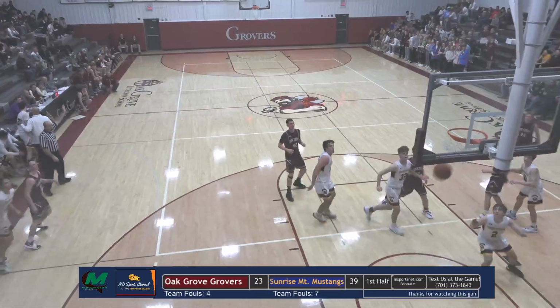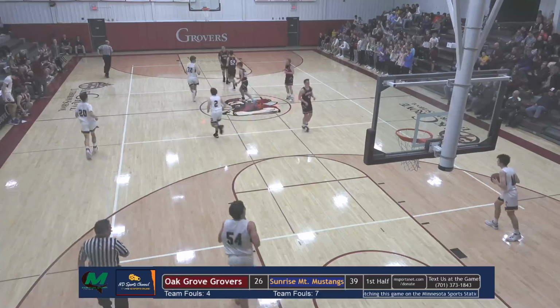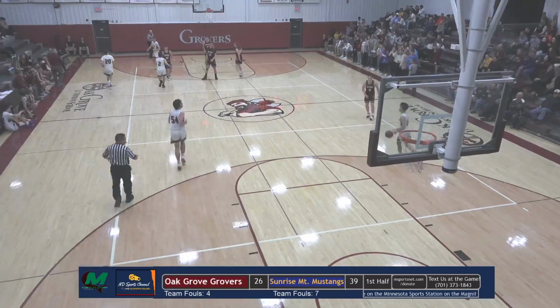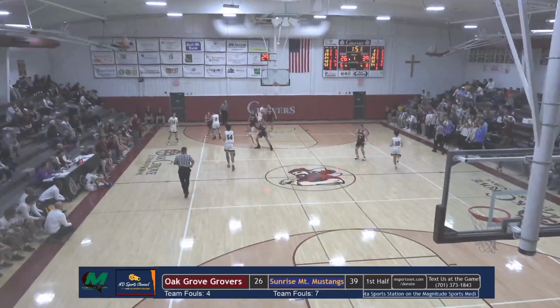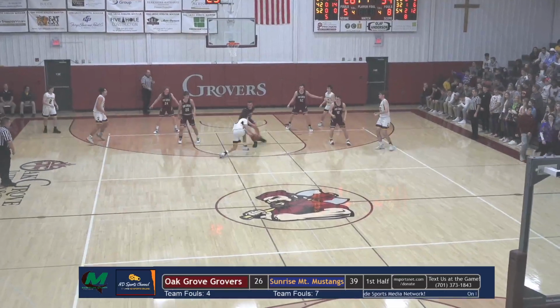And a 3 back the other way. Responds well for Oak Grove. They want to stay in this one, and they are doing a good job of that, trailing a little bit here, down by 13, but certainly making things interesting here.